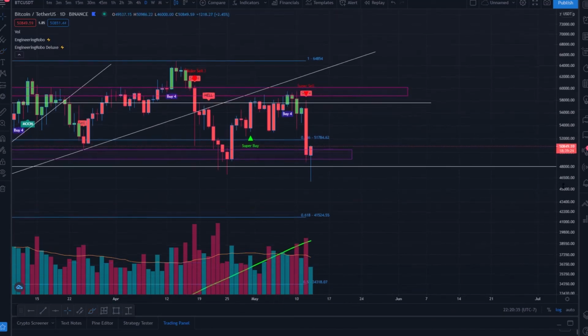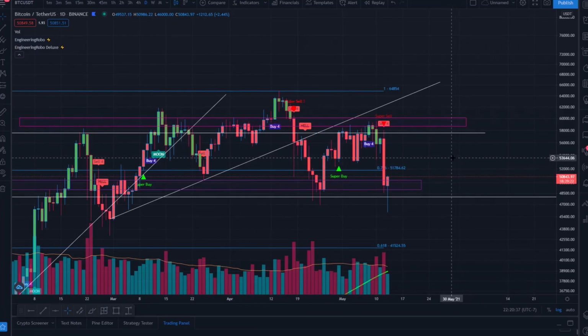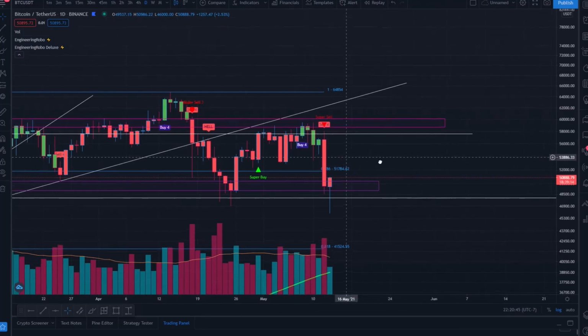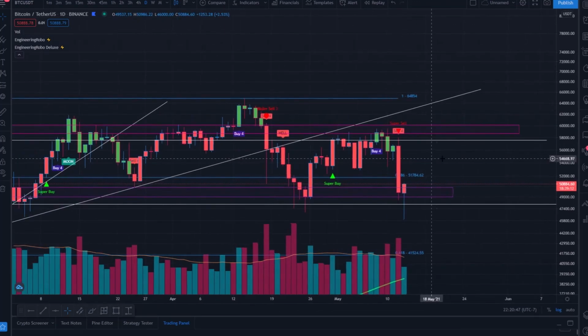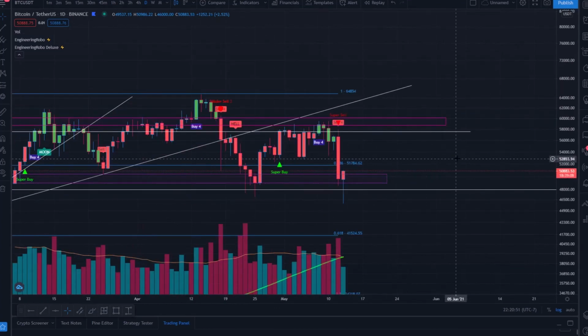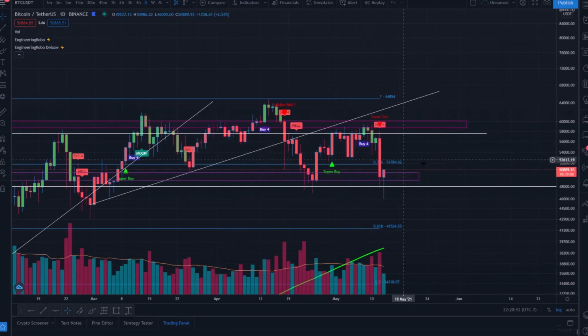It wasn't until the fundamentals released by Elon Musk regarding Tesla's decision to cease transactions with Bitcoin that we suddenly seemed to crash out of nowhere, and it seems to be this big panic. But technicals come first, math always comes first. Got to go with the flow of the market. Got to know when to get in and when to get out.